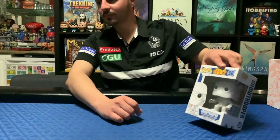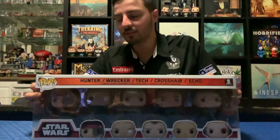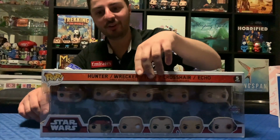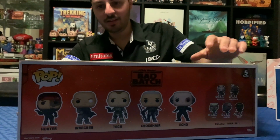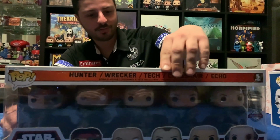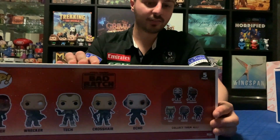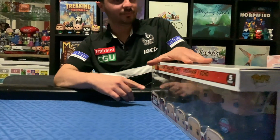Nice. All right, next up, you got a big pack here. So, did we figure out how much this one was? $20. Beautiful. This was one that I wanted, but the price on this was ridiculous just because of the 5-pack. All right, so it's the Bad Batch pack. Very nice. The Bad Batch show is about 5 clone troopers that didn't get affected by Order 66. Very cool pack. I love them. You can get them in masks, but I like them all unmasked because then they show you the faces. Very good to get for $20.